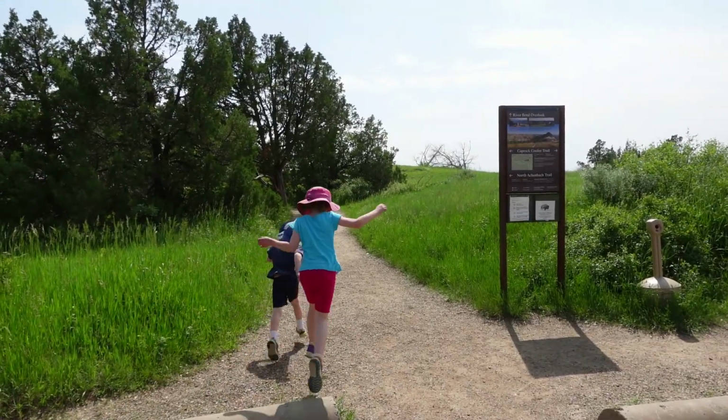We have made our way up out of the canyon, and now we are up on the rim, and this is apparently the North Unit's most iconic view. And I'm seeing why.